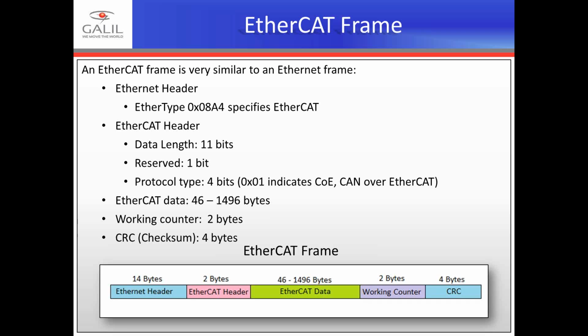EtherCAT data, similar to Ethernet, can consist of 46 to almost 1,500 bytes, but the EtherCAT header does take a small amount out of that data. But as we'll see later, EtherCAT data transmission is very efficient and rarely needs that many bytes for transmission. The working counter is a part of the EtherCAT frame. When the EtherCAT network is brought up, each drive that is active on the network will increment this number by 1. So essentially, it's a head count of how many active drives are on the network. If the master detects that this number changes during operation, an error flag will be set and handled as per the master's routines. So it is a safety implementation built in the background to make the network more robust.